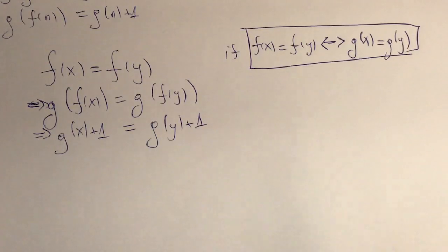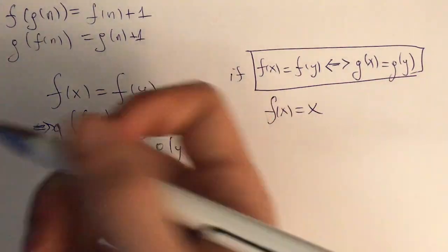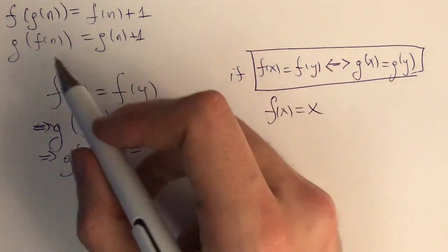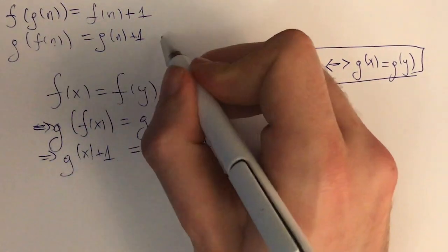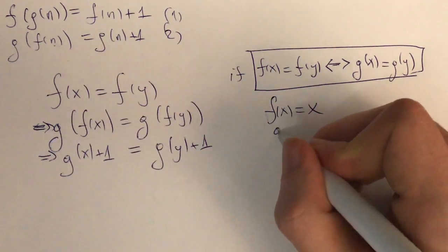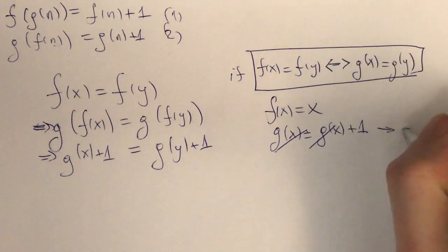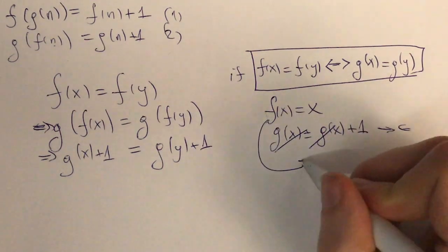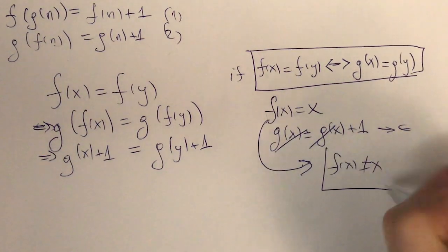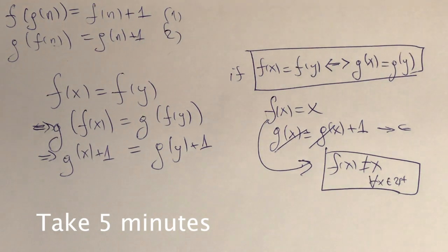So, what's another thing you may notice? Well, if f of x is equal to x for some x, then we'd get a contradiction straight up, because plugging it into the second equation, let's call this the second equation and the first equation, plugging x into the second equation would give us g of x is equal to g of x plus 1, which is absurd. So now, from here, we know that f of x is different from x for all positive integers x. Now, before I go forward exploring, I suggest you take 5 minutes before I show what the next hint is.